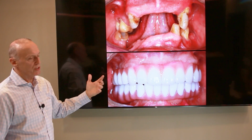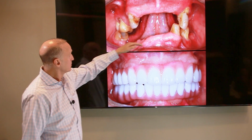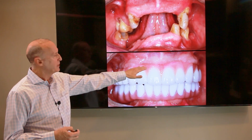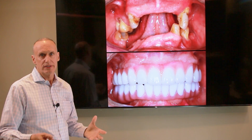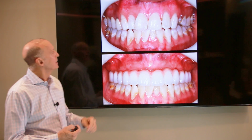You can't fully appreciate this because you don't see it every day, but this person was missing quite a bit of bone in both arches, and that's one of the reasons people have to have some pink in their final prosthesis. Bone loss is something we can't recover from a lot.